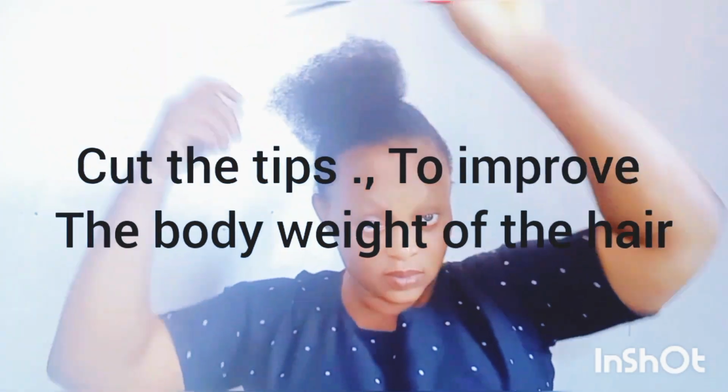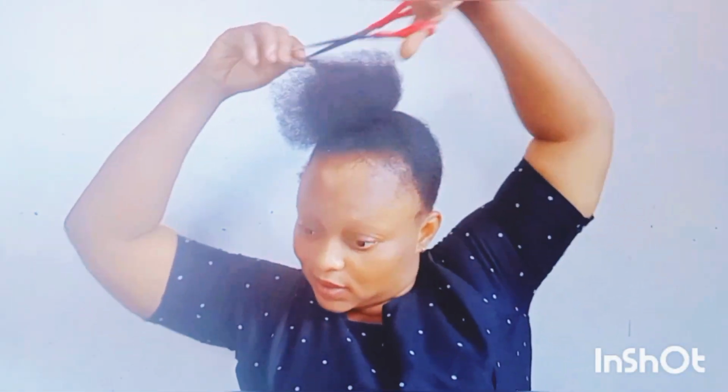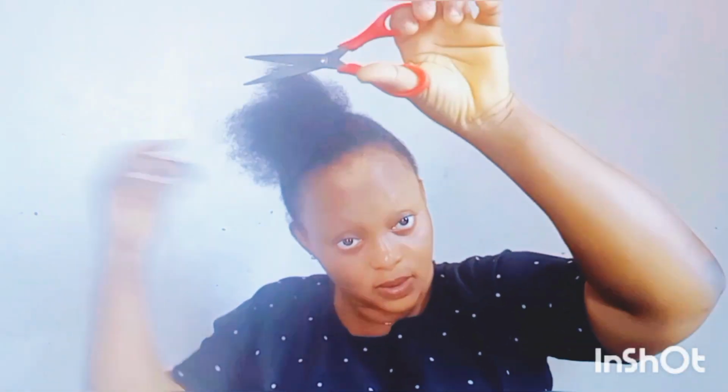Trimming your hair actually encourages hair growth. It may sound counterintuitive, but the appearance of broken and split ends not only damages the look and feel of your hair, but it also contributes to the appearance of shorter hair and thinner ends. Freshly cut ends also help to detangle your hair. So trimming it is very good.